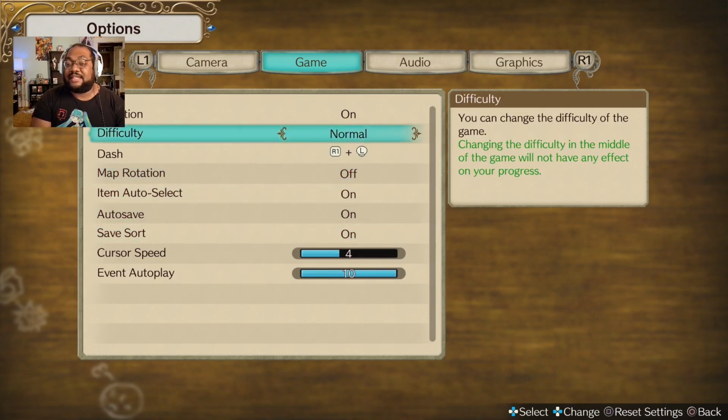And then of course they added the brand new difficulty mode, very easy, which I feel like you don't really need, because the game is pretty easy on easy and normal. But for the people who just don't want to deal with the difficulty settings of a game and just want to enjoy the story itself, you do have the option of very easy as well.